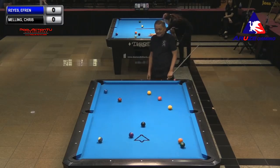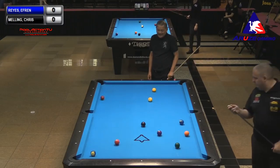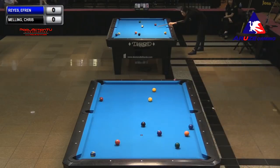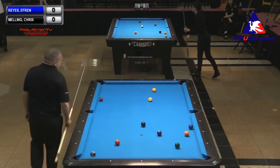Oh, went scratched straight in the side. Ouch. Melling leaps out of his chair. The balls take their places. I think the two passes the five. And it looks like he's got a 3-10 combination.